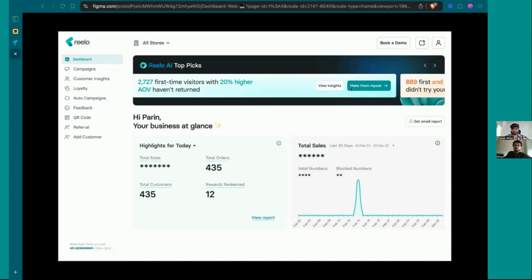Some other could be, let's say, out of your 10,000 customers, 60% of your customers are below AOV, so they might not be spending up to the mark. In order for you to improve the average order value for these customers, you can send out certain communication which helps them make their order sizing more, right? So that is the agenda we carry with this particular feature.